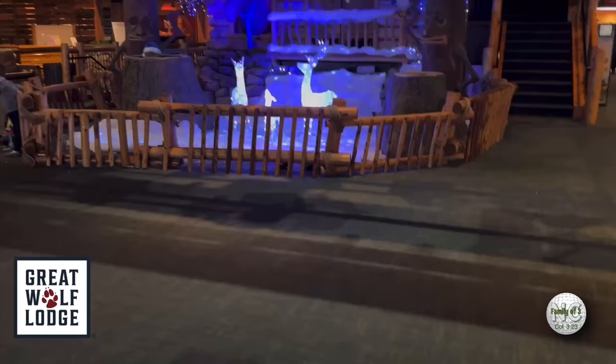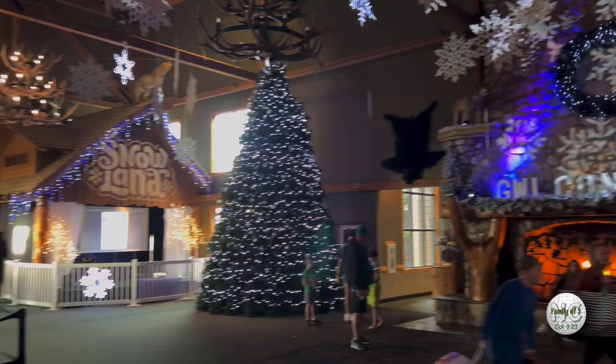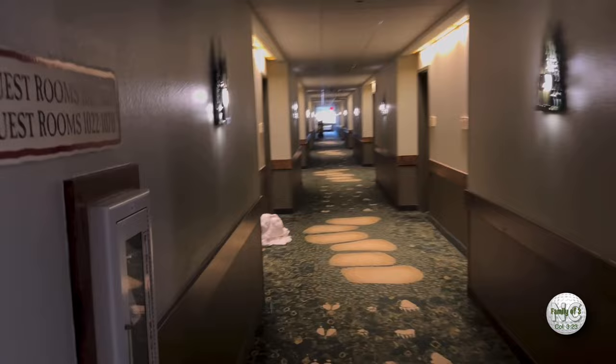Okay folks, we're all checked into our room and Hannah's gonna lead us to where our room is, down on the first floor. Got the awesome fireplace there. The Snowland theme and Christmas tree. Really awesome looking lobby here. After a long walk down the hall, you can see how far back it was. We walked all that way. And this is our room number.